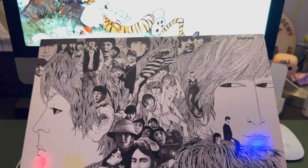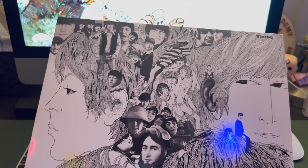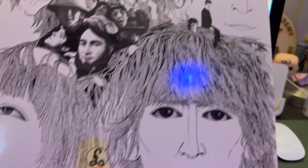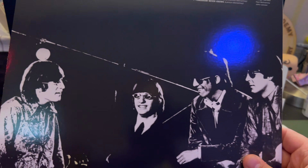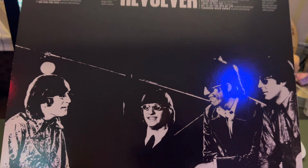Most people have heard, well, anyone who listens to the Beatles, if you listen to it on Spotify or Apple Music, this is the version that you're listening to. This is just a digital remastering pressed on a record, which is pretty cool, I guess.